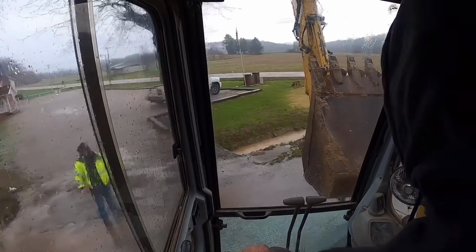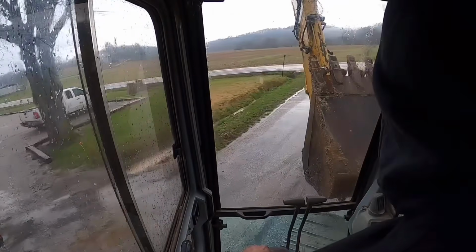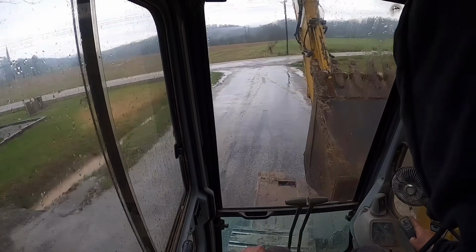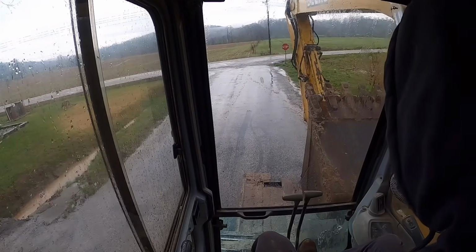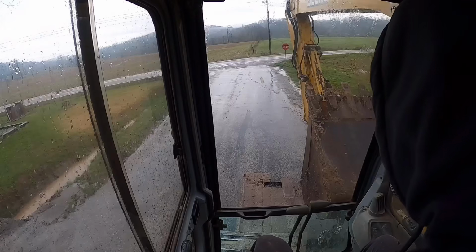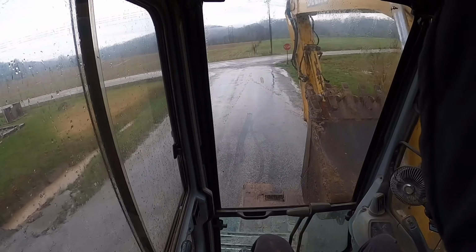Got the 36-inch tooth bucket on. We got one tree we need to take out up there. And once we get that tree taken out, I think we'll switch over to the SRS tilt bucket, and we can do the rest of it with it. So I hate to track all the way across the field, take a tree out, and then come back to switch buckets. But I think that is the most responsible thing to do. So here we go.